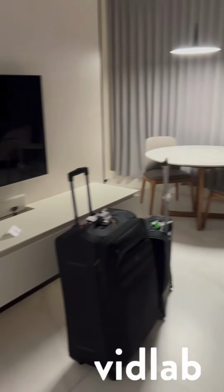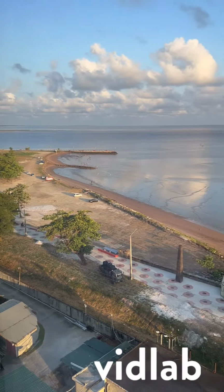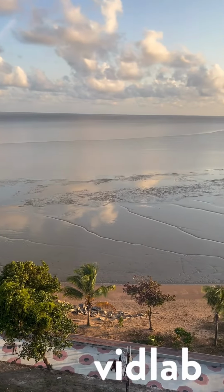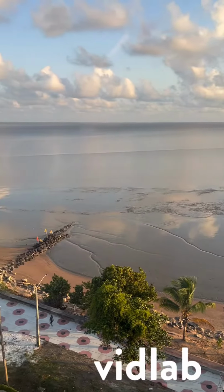Really elegant room. View outside my hotel room. It overlooks the famous seawall in Guyana.